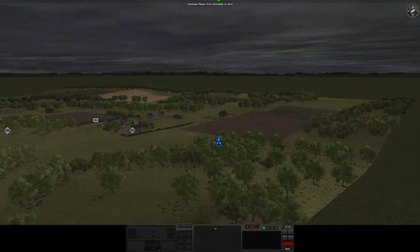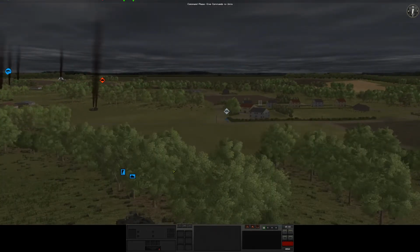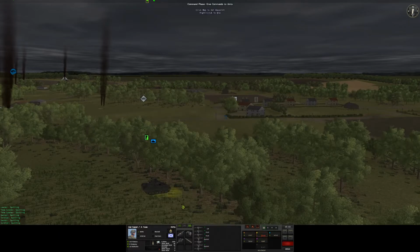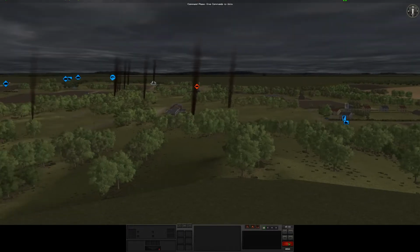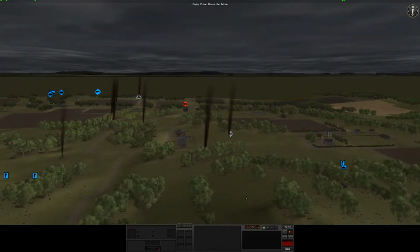Okay, you are now in position. So I would like this team to do a little bit of scouting for me. So let's get you out of the vehicle. We'll just dump you here and we're going to split you up and move you forward. Aside from that, let's just hit the big red button.